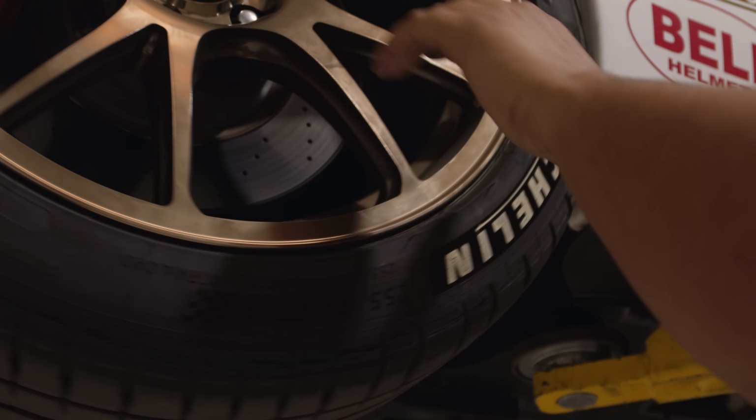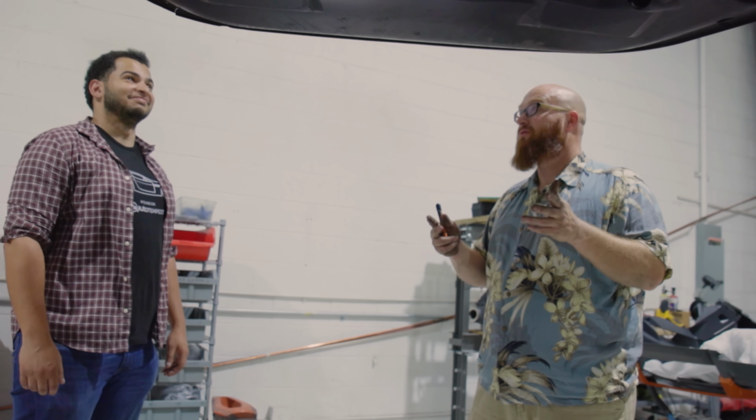Well, first of all, two things, Freddie. I love the way this thing sounds, and I love the way it looks. Thank you so much. That is exactly what I was going for, the whole race car look. However, I am a little bit concerned about a few things.